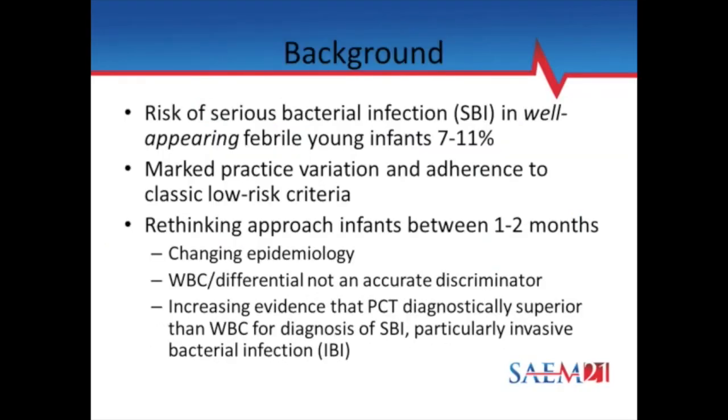I will start with a brief background. We pay particular attention to fever in young, well-appearing infants because the risk of serious bacterial infection, or SBI, in this population approaches 7 to 11%. Again, we are only talking about the non-ill-appearing infant without signs of a focal infection.